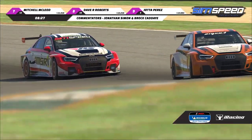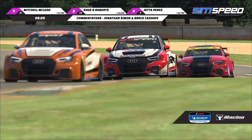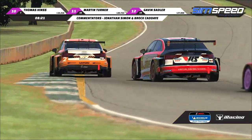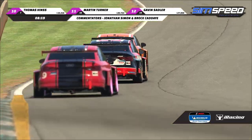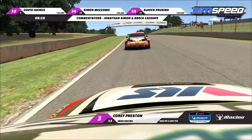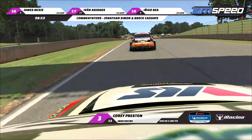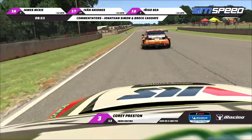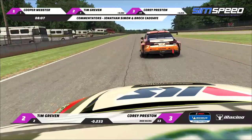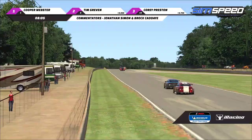Fourth, nevertheless, he should still gain a good strong haul of iRating right now, but it's about what the best you could have done on the day. And I think for Corey Preston, he knows that second position is the best he can achieve tonight. Look, I think it's the best that anyone can achieve. Cooper Webster is driving beautifully at the moment. So right now, the ultimate aim is second position. That's a win for these guys here. They're in this sort of second, third, fourth position.